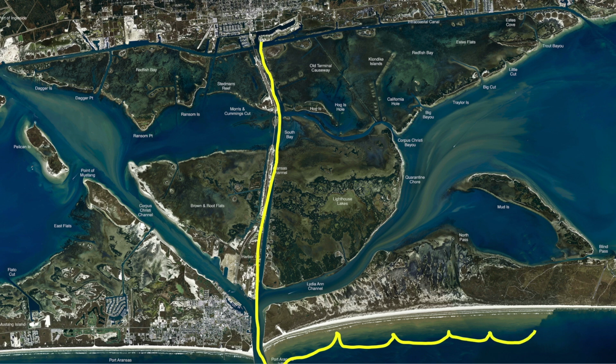Just work your way all the way down. Just keep bouncing. You don't get nothing, just keep on bouncing down. Look for those birds or look for the bait. There's fish all along the surf, both ways. If you're staying over here in Port Aransas, you can get out here and fish all down off this beach. Some sharks and trout and reds all up and down it.